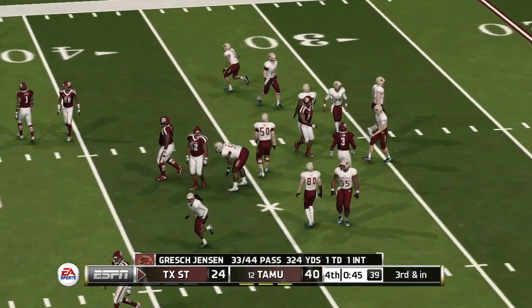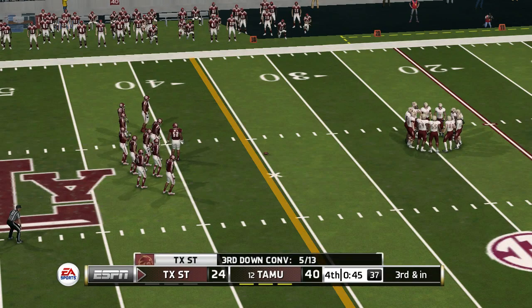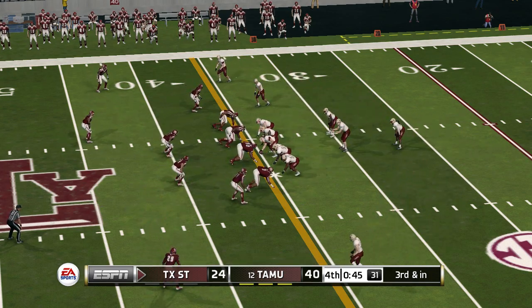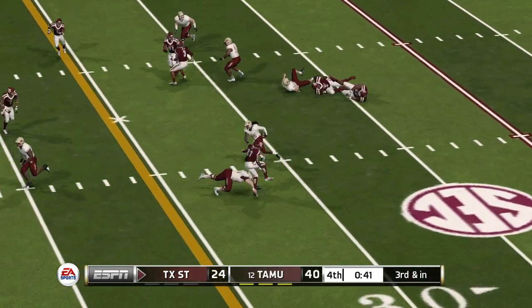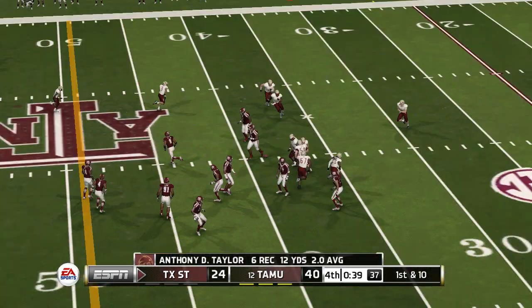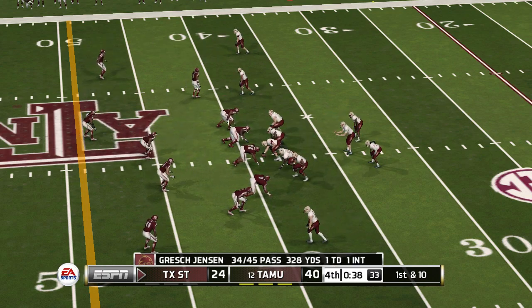Spikes the ball. So it's third down, and they're just inches away from picking up the first down. Gets it out quickly. And he's taken down at about the 39-yard line. First down. Under a minute left.